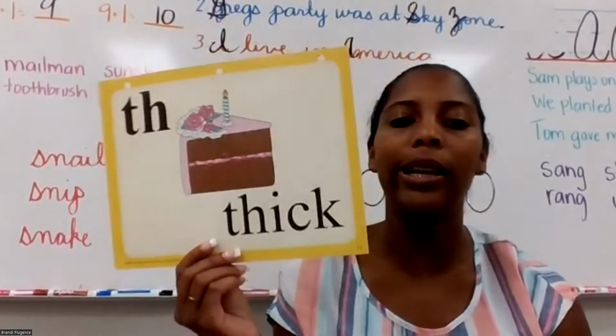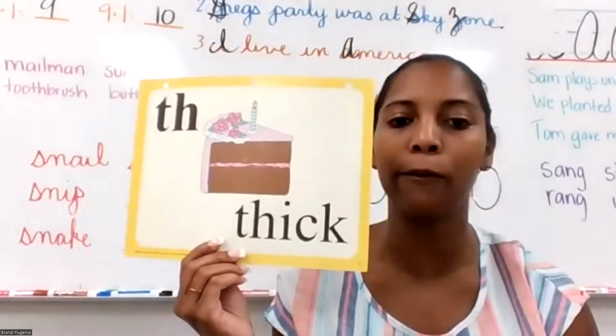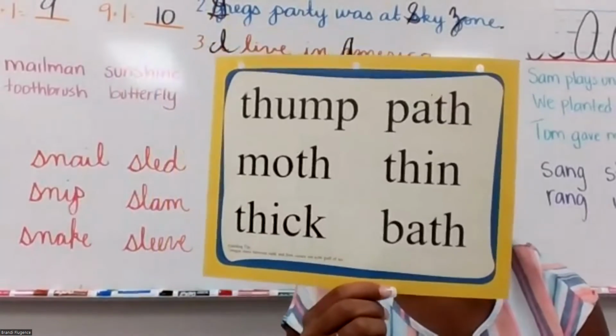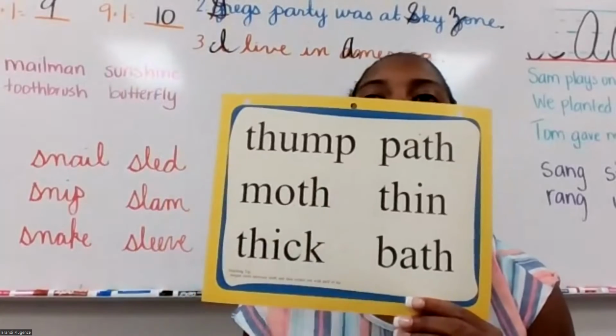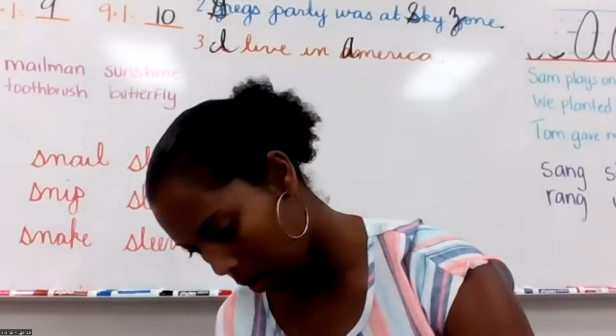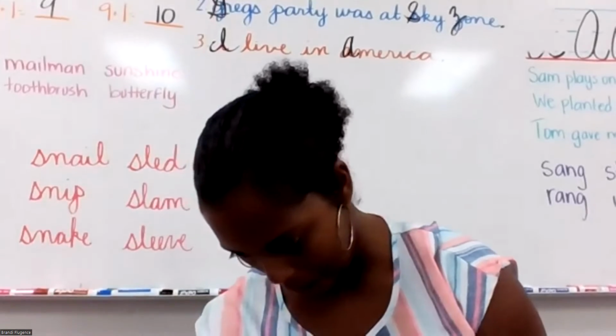Okay, TH says in thick. Okay, this is what you have to take every day so that you're clean. Micah? A bath. A bath. I hope. I really take a bath.